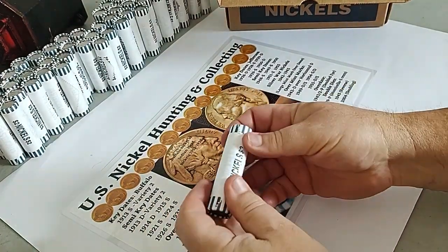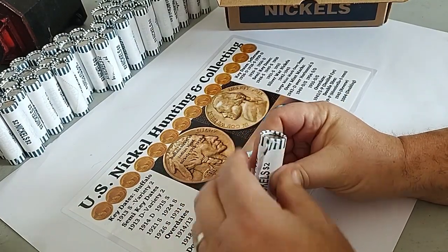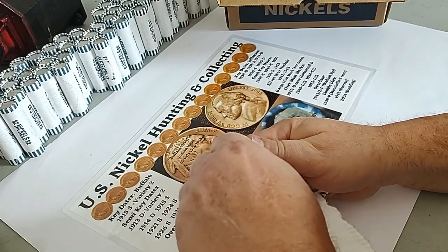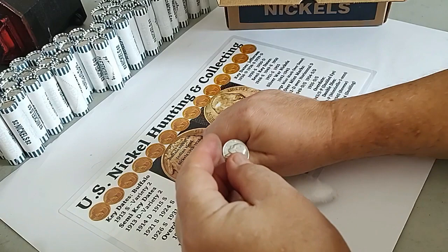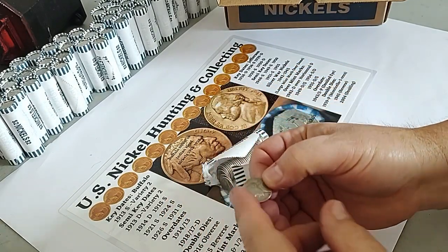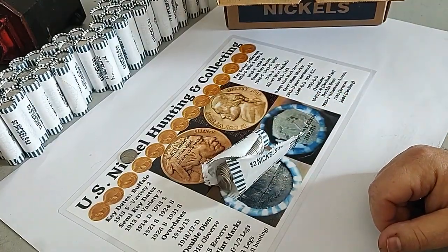Let's go ahead and open this one and see what that ender is, see if it's old. No, it's 1969, it's not that old. Alright, I'll let you know if I find anything good.